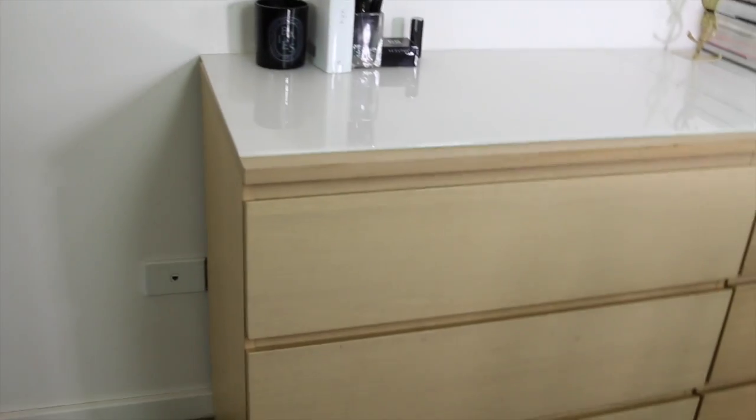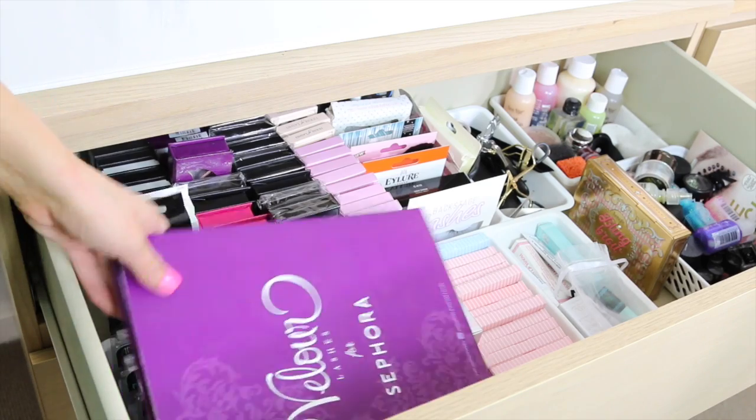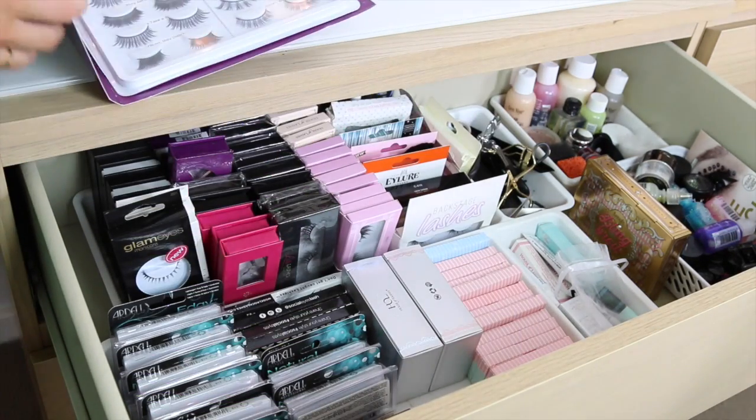So let's go to this final set of drawers. In here, this is my lash drawer. I've got this velour lashes for Sephora thing. I don't really use these much.